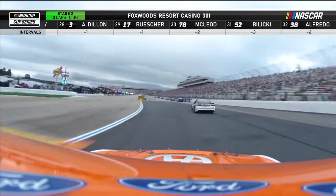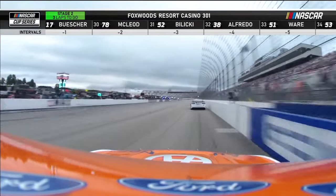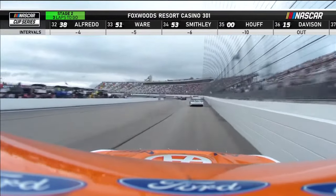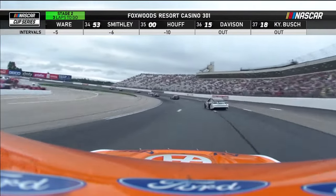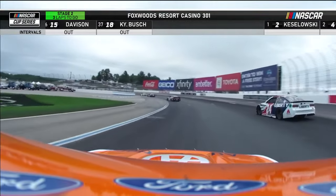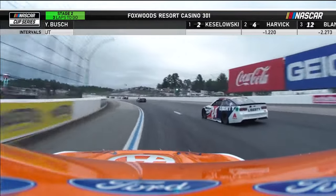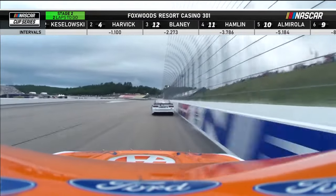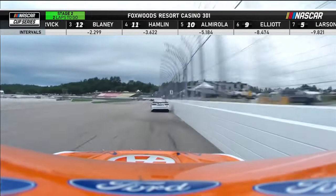Well, he was out of that gas a long time, isn't he? And letting the car roll through the middle of the corner. Just ride along, listen. Look how much faster he is than William Byron. Three laps to go in the stage. Can he get him?